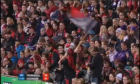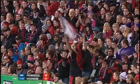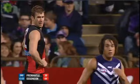So the Bomber fans, a little excited about what they're seeing. And so are we here, really enjoying the quality of this game. 13 goals already scored. We keep talking about the intensity of the contest. Adam McPhee still arguing with Simon Meredith. Look, he was pretty stiff, I guess, but just smart play by Cramery.